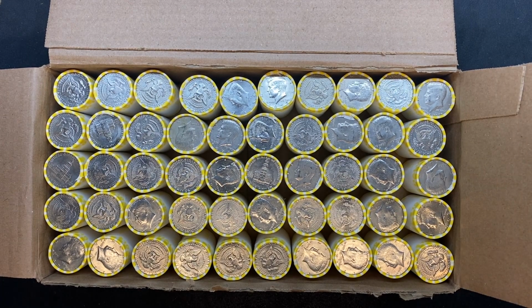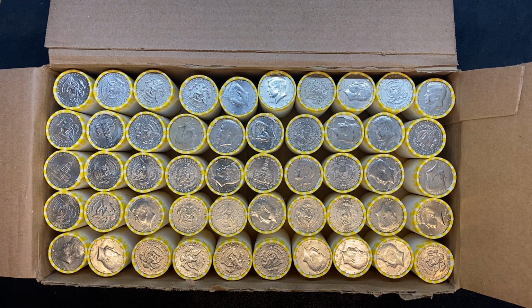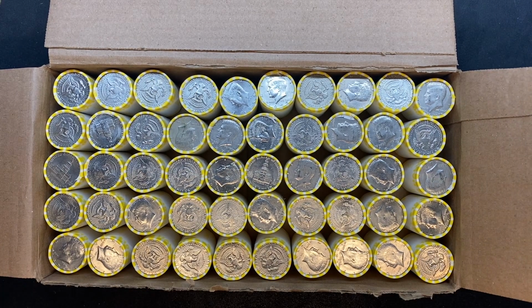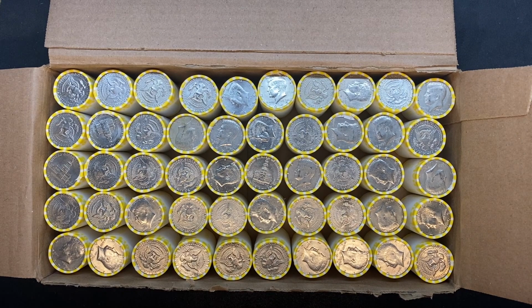I only picked up 2 today, but I had 3 at the bank, so we'll see how these boxes go. This might be a 1-box video. It might be a 3-box video, so stay tuned. I've already opened up the first box. We've done the coin roll. There were no NIFCs, no proofs, no silver on either side of these rolls, so we're just going to jump right in and see what we find.